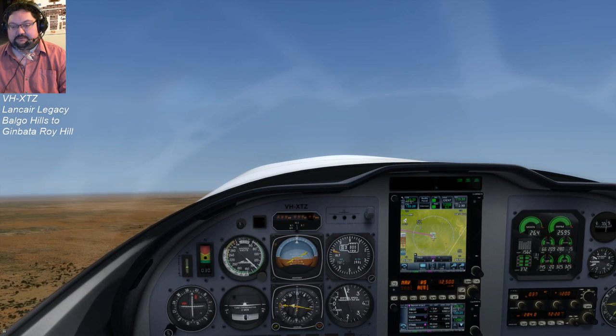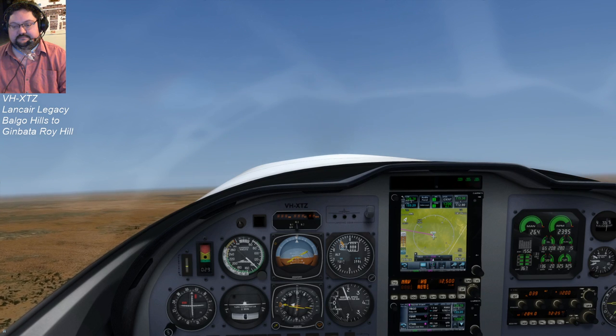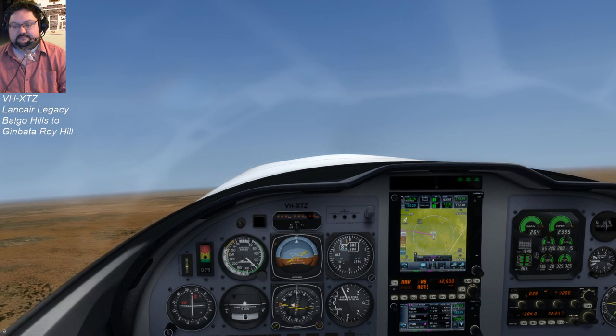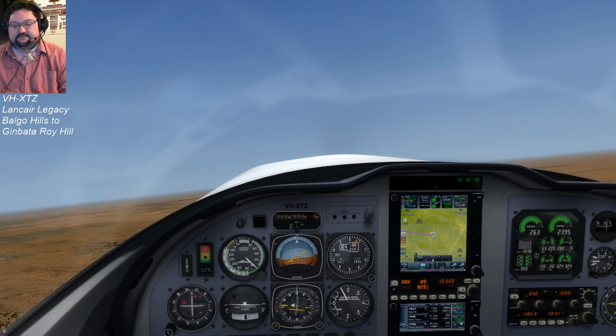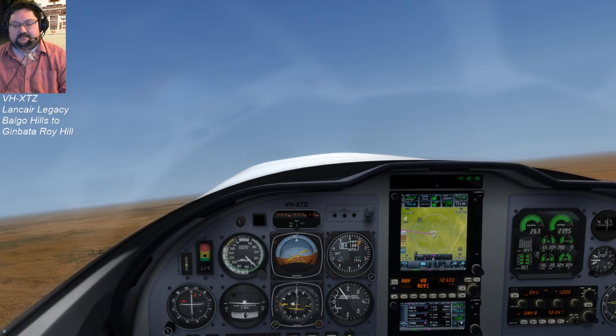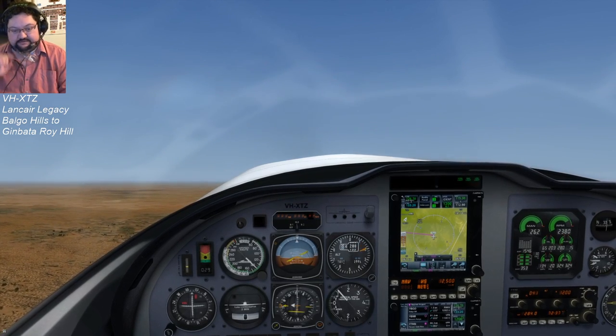And prop RPM coming back to 2400. That should stay at pretty much the rest of the flight. Well, until we start losing engine power above 8,000 feet, anyway.